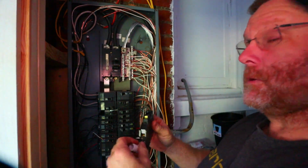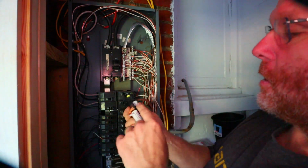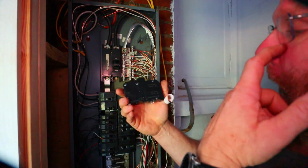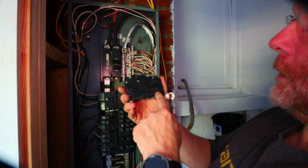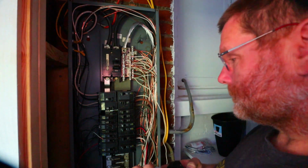All right, so if you don't know how to put a GFI breaker in, I'm just going to give you a very quick rundown. This is the neutral. This goes to the neutral bar. Your neutral from your Romex goes into this spot right here. If you don't know how to do that, it also says it right here. Panel, load, neutral, load, hot. Okay? So it's pretty cut and dry for the most part.